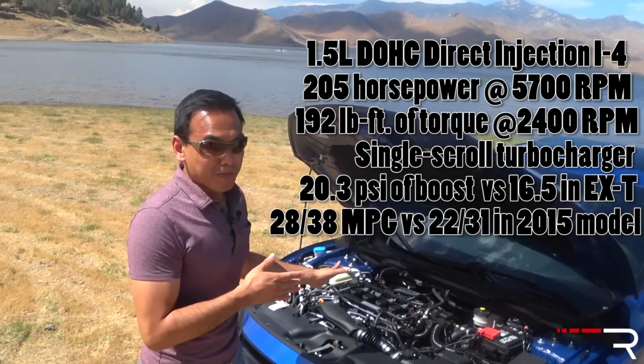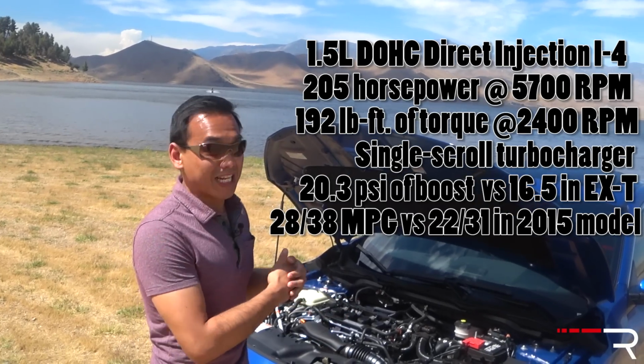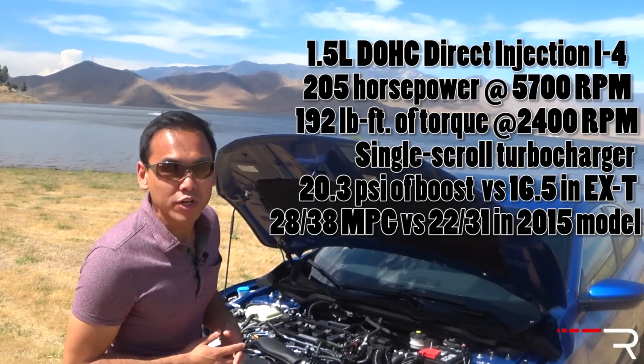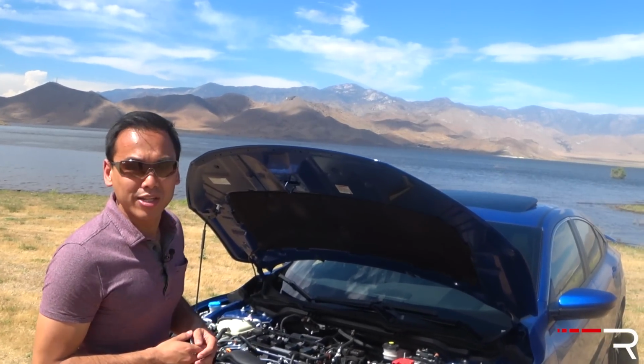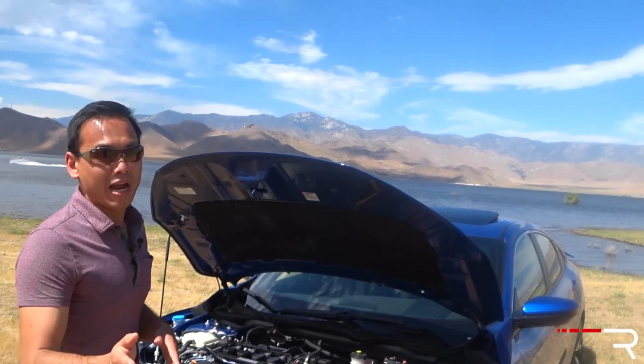Now, gas mileage is not really important, at least in this segment. However, Honda made it best in class with this new one. It's 30% more efficient than the old model, now getting up to 28 in the city, 38 on the highway, on premium gas recommended for performance. I highly recommend doing that.